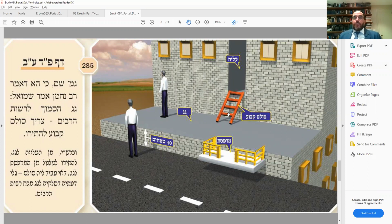And because of the presence of the staircase, the people up here can use it, and the people in the balcony can also use the rooftop, and it's separated from the reshut harabim. Okay, that's all the Talmud said. That's all that source said.